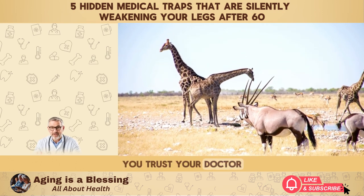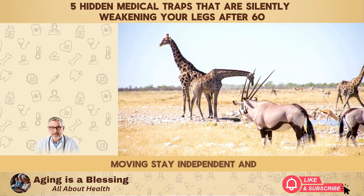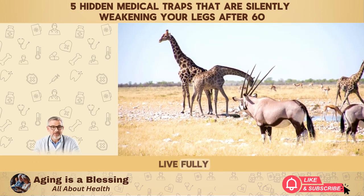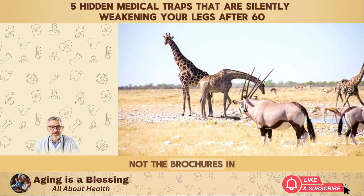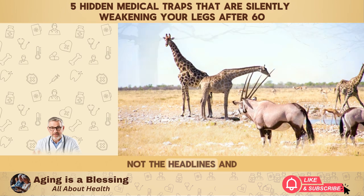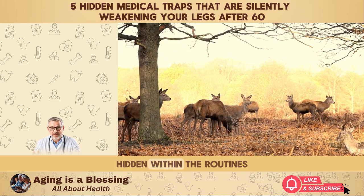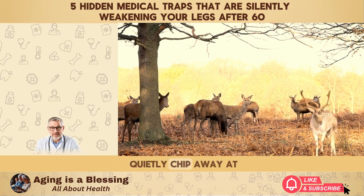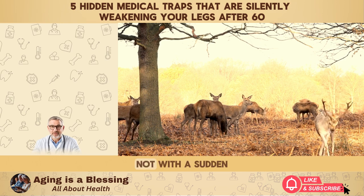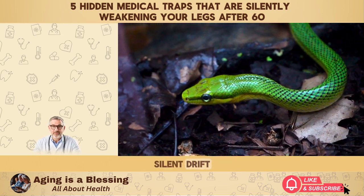You trust your doctor, you follow the advice. You want to keep moving, stay independent, and live fully. But here's the part no one talks about. Not the brochures in the clinic, not the headlines, and sometimes not even your doctor. Hidden within the routines of modern medicine are risks that can quietly chip away at your mobility, not with a sudden crash, but with a slow, silent drift.